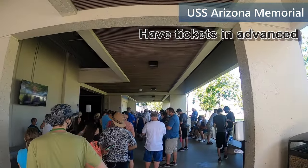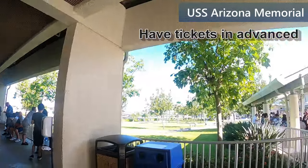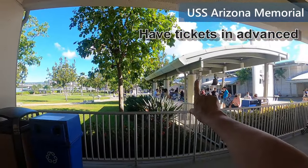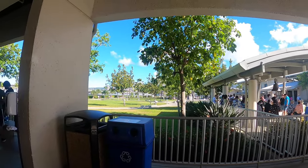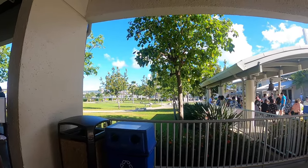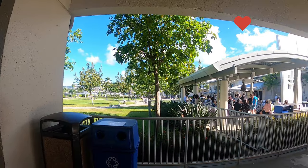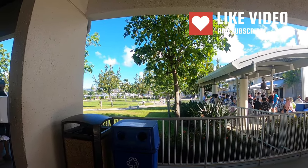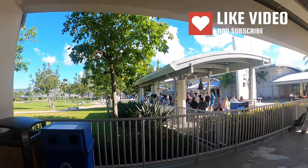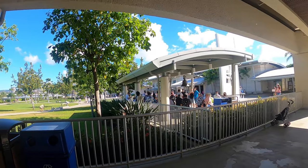Everybody's waiting to get on the boat here, and then all those people are on standby over there. So I'm really glad I bought our tickets in advance. I bought them 2 months in advance, and they were already almost sold out for the time slots. It was also recommended to me to get the 10 o'clock time slot, and that's what we're on.